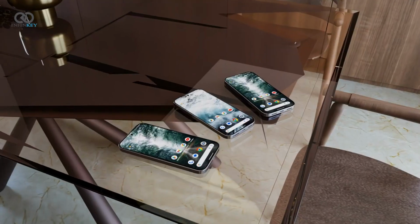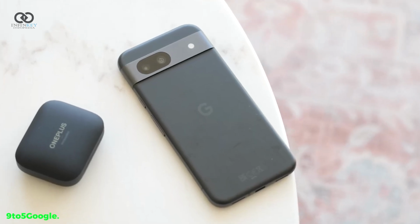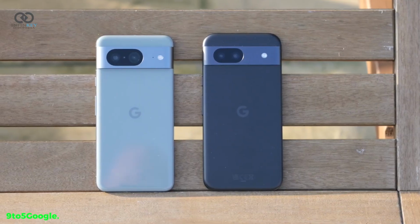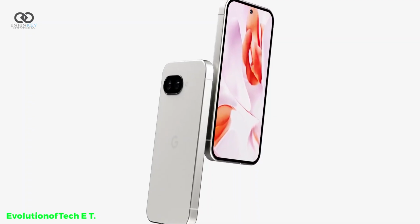If you're a fan of innovative technology and sleek design, this phone has some impressive features that are sure to catch your interest. From its stunning display to its powerful camera capabilities, the Pixel 9 is shaping up to be a fantastic addition to the Pixel lineup.